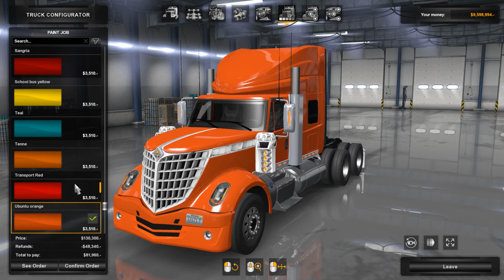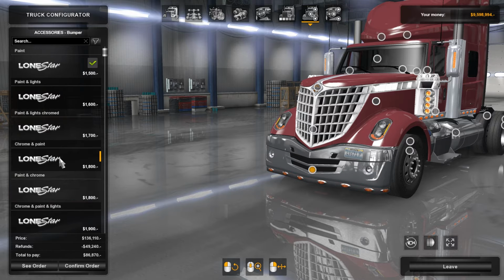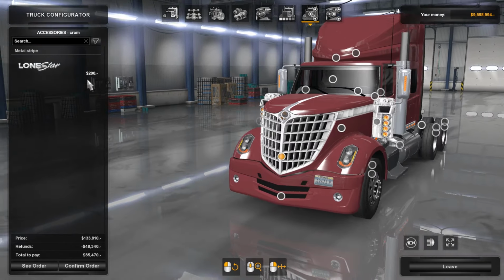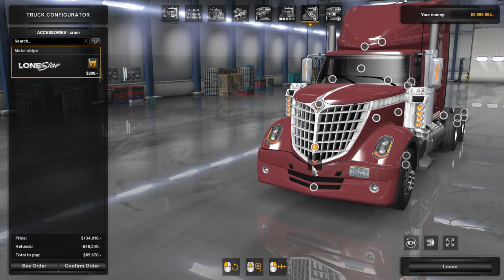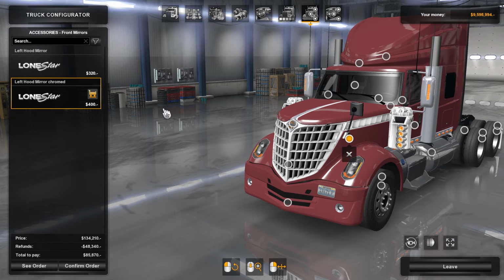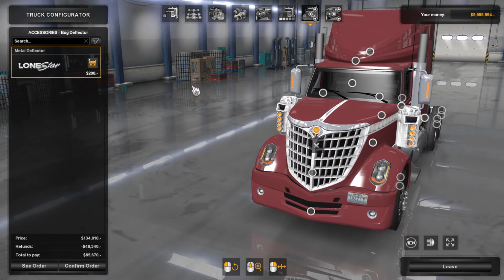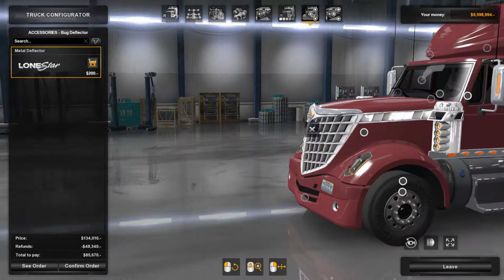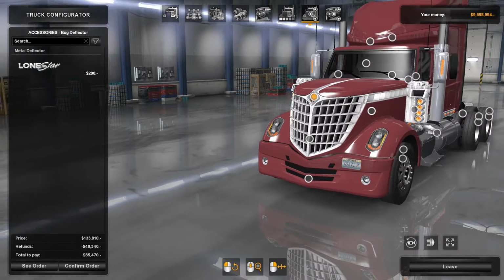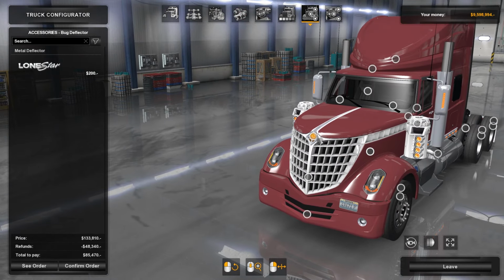A fair amount of options, to be honest. You can mess around with the grille down here, had some chrome bits on, but mainly it's the same grille, just with different parts painted and things like that. I think I just prefer it standard. What was that? A metal stripe. Oh, that's on the wheel arches. Don't know if you can see that there. Again, I prefer it without. Got some hood mirrors, metal deflector. That's actually pretty nice. I was expecting it to just be a flat sort of slab, but it's actually designed pretty well. But to be honest, I like how this metal piece goes into the top of the badge. I think if you put that there, it sort of blocks it.